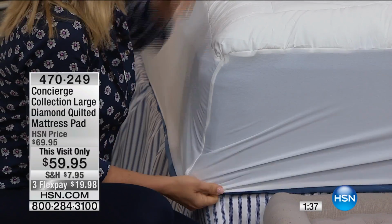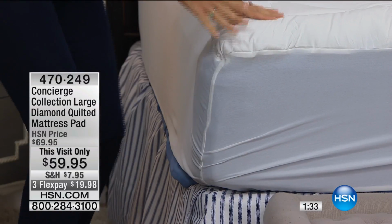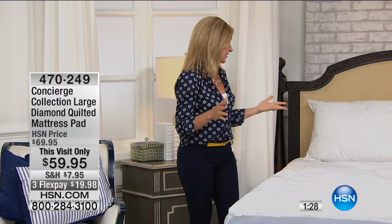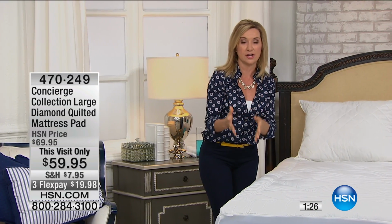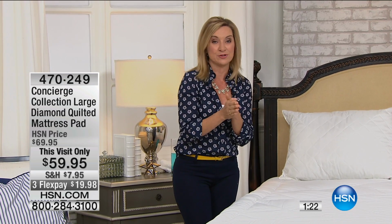But the other thing is that stain and water resistance that we put in the fabric, that's huge. And I can't tell you how many times I go shopping for mattress pads and it just doesn't exist. We really know how important it is to our customers. We read your reviews. We put it on nearly every mattress pad that we sell.